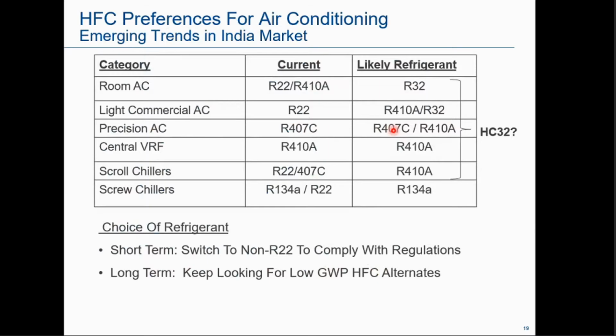Right now they're currently being migrated towards R410A. Likewise, you can see the scroll chillers, R22 and R407C are the current trend, and they will move towards R410A as an alternate option. R32 is also one of the strong candidates to replace R410A even in scroll chillers. So that's what the trends look like as far as the use of refrigerants in different applications.